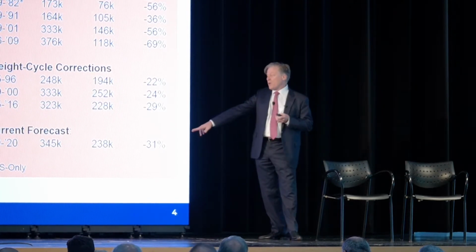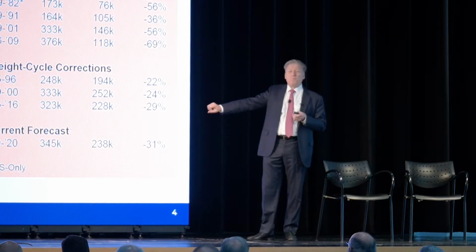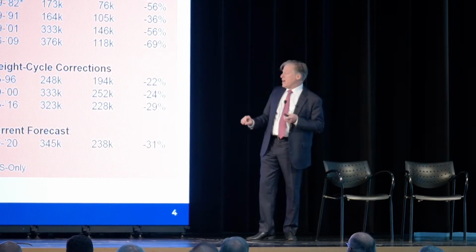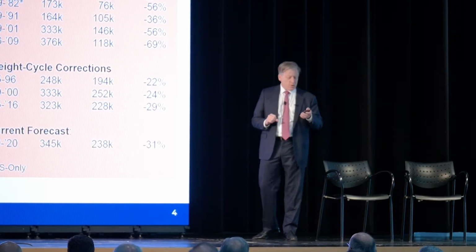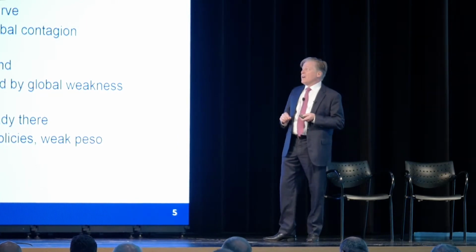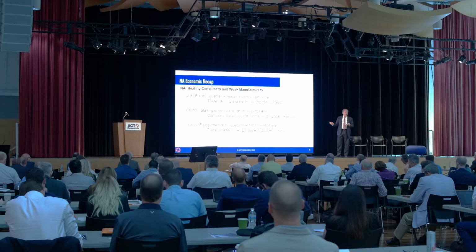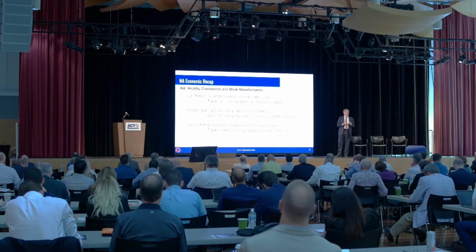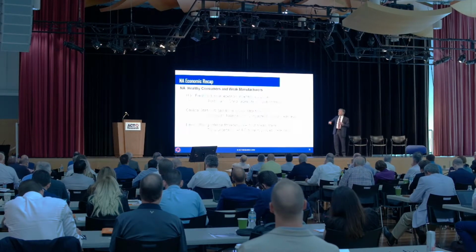So our current forecast, because we sold so many trucks this year or built so many trucks this year, and we'll touch on that later, we do believe it's about a 30% correction as we head into next year. So just a North American economic recap. The story is basically across the U.S., Canada, and Mexico: healthy consumers and weak manufacturing.